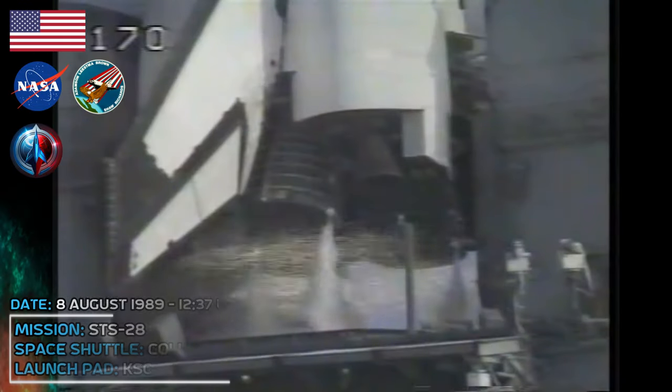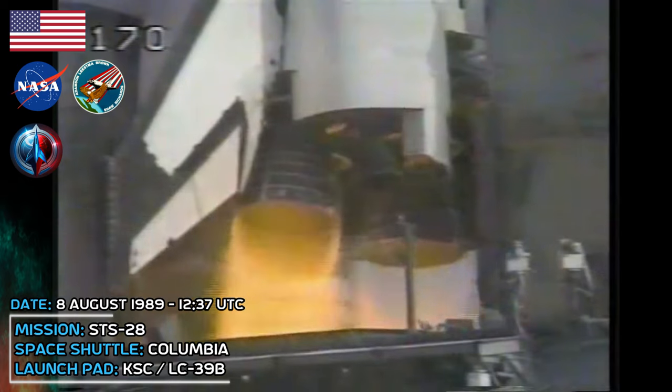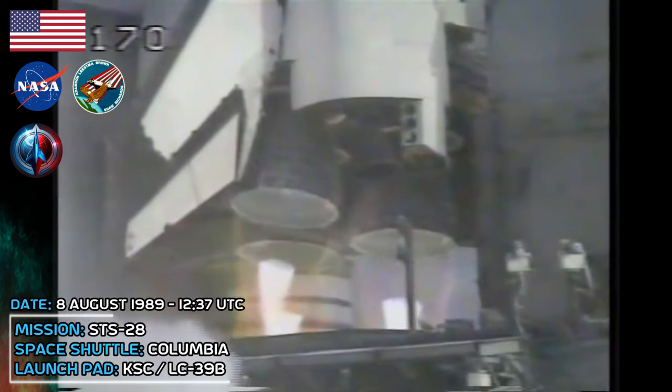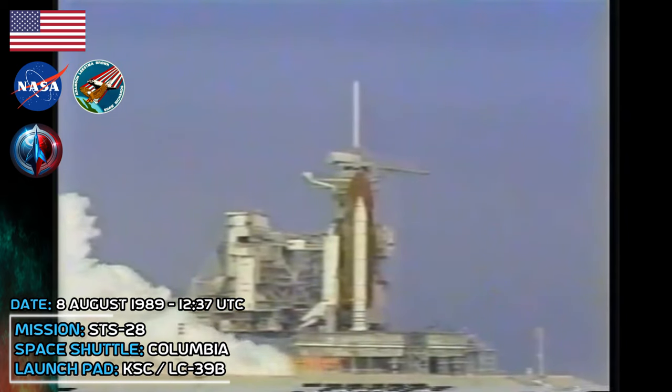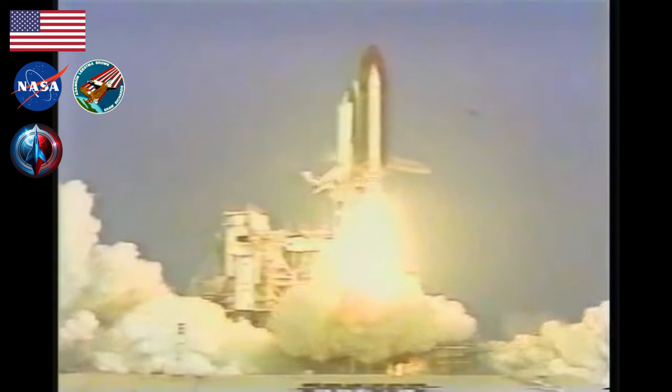T-minus 10, we have go for main engine start. 7, 6, go for main engine start. 4, 3, 2, 1, and liftoff. Liftoff on Columbia, and it's return to flight.